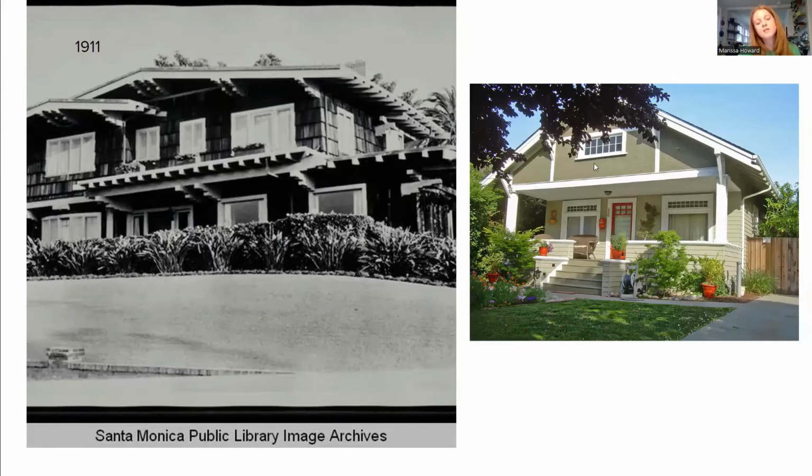But they were also trying to get back to craftsmen developing houses or building it really by hand and making your house look like it was built by hand, even though by this point, these houses were all mass produced, and all of these rafters and the little details were all mass produced.